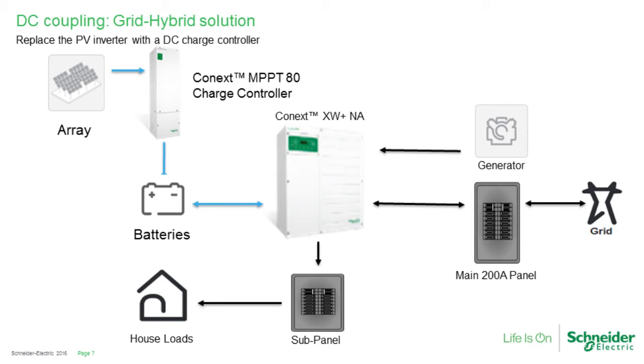Of course, another option that we have is with DC coupling. This is where, say, we've either taken out the PV inverter or we've just simply started with a new install. And with DC coupling, of course, we have the Connex MPPT80 charge controller connected to the array and providing a charging source to those batteries. And when that voltage gets high enough, and we know that a charge has been completed, meaning that the batteries have been taken care of, that's when the Connex XW Plus can then begin selling power out to the grid. And the nice thing with this whole solution is that we have absolute control over the charging source from that charge controller.